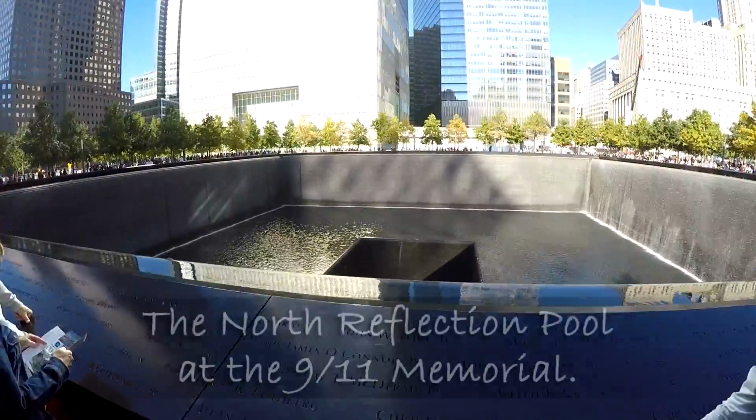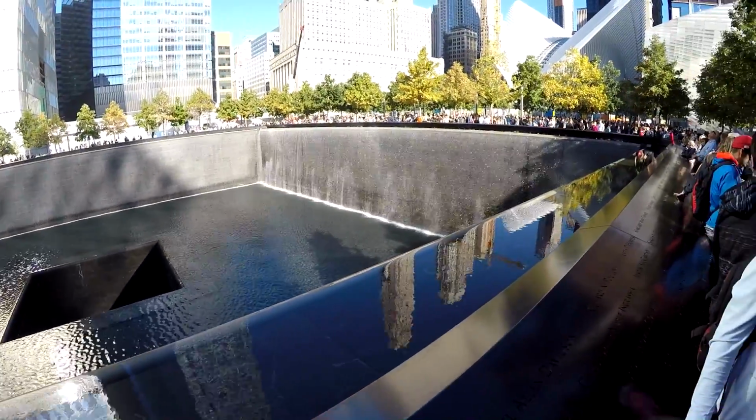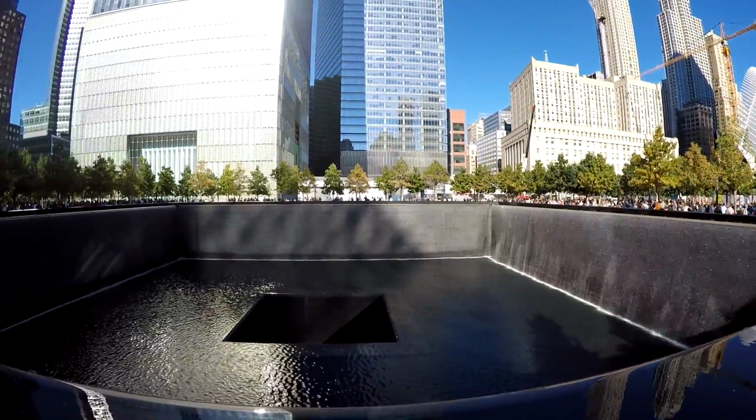New smooth limbs extend from the gnarled stumps, creating a visible demarcation between the tree's past and present. Today, the tree stands as a living reminder of resilience, survival, and rebirth.